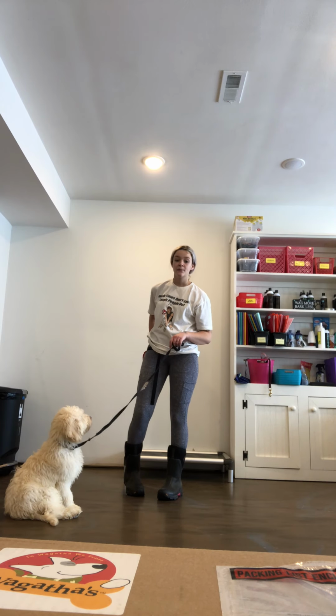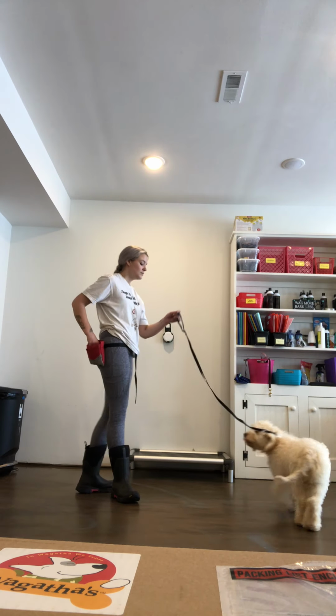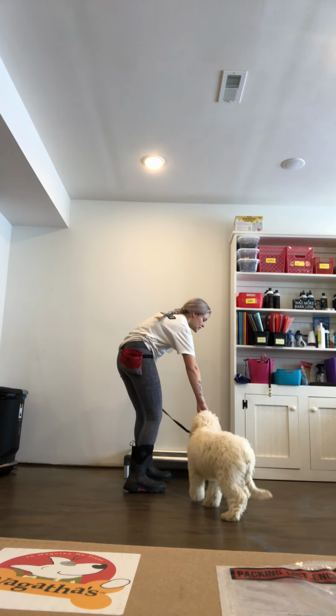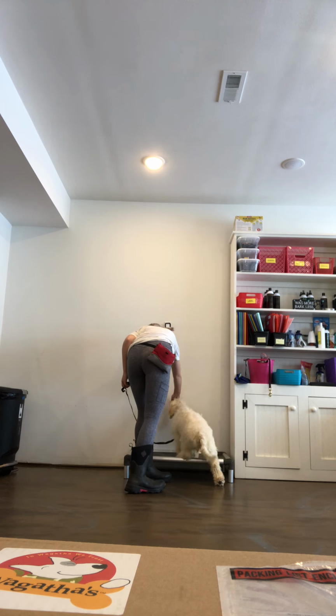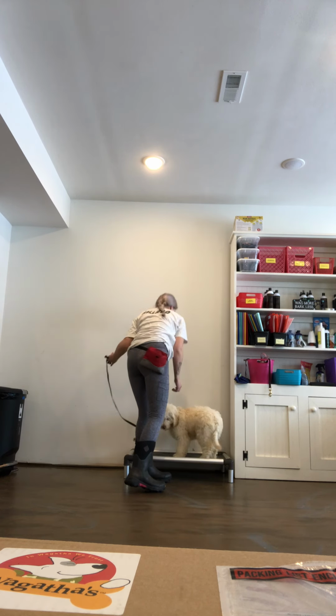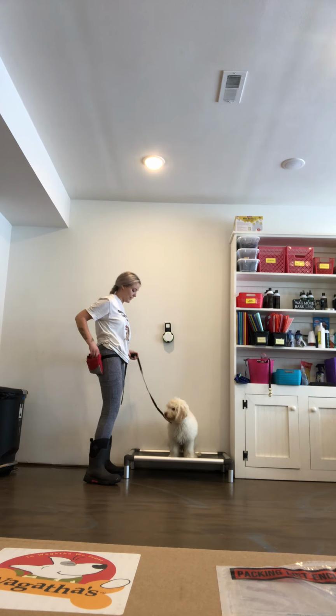Sammy has been working on his place command, and I'm going to show you how we've been working on that. So I'm going to get Sammy's attention. Hi, Sammy. And I'm still using a little bit of a lure to get him on the Corona bed. But once he gets on there, all 4 feet, it's on place. Good boy. Good. Good boy. Give him a reward once he's on there.